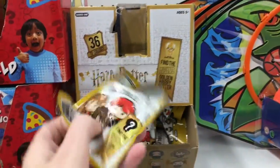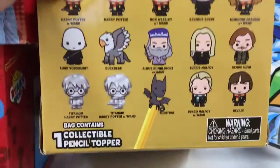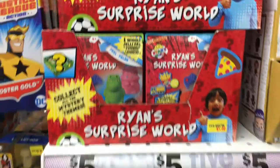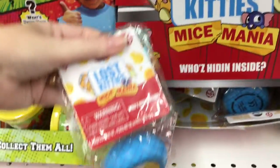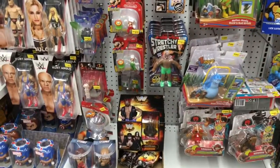And then they have some little Harry Potter blind bags. These are really cute. Here's a look at the characters. Look at that guy. Oh my goodness. So I know I've opened keychains similar, but they didn't have all those selection of characters. They have some Ryan's World, Lost Kitties, the Mice Mania, little guys. Those are cute. And just other random stuff.